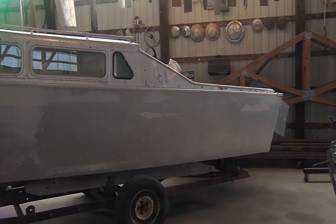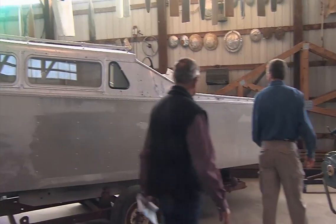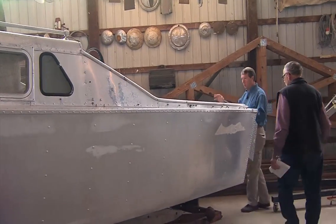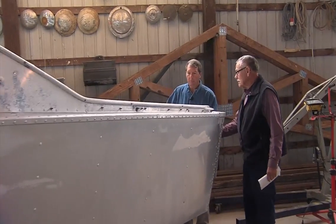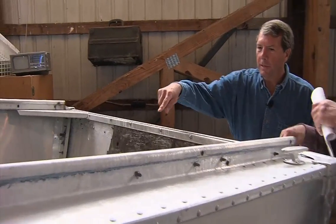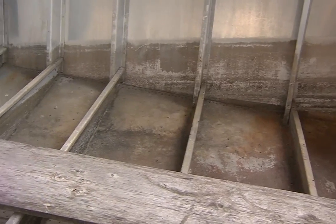This is a true cabin cruiser. I mean, you could probably sleep 4 people in this thing very comfortably. And this would have been an outdoor motor. The motor would have clamped on the back. But you can hear it's metal, it's aluminum. And then you've got some work to do inside here because that would have been all wood, of course. I'll need to rebuild the floors.